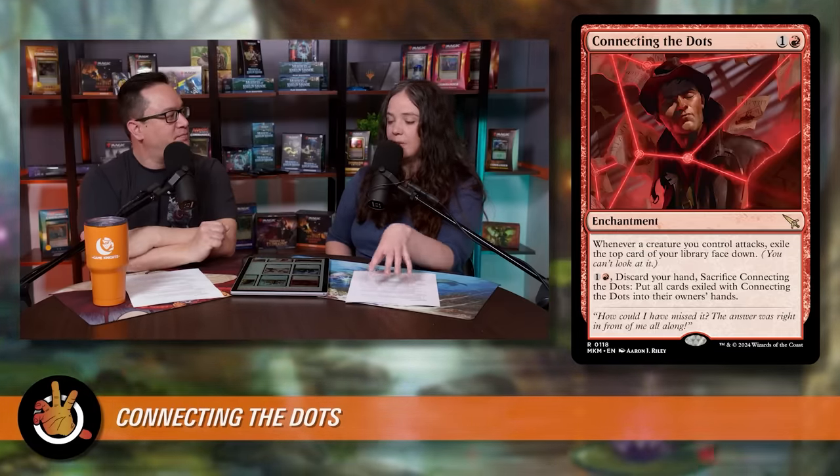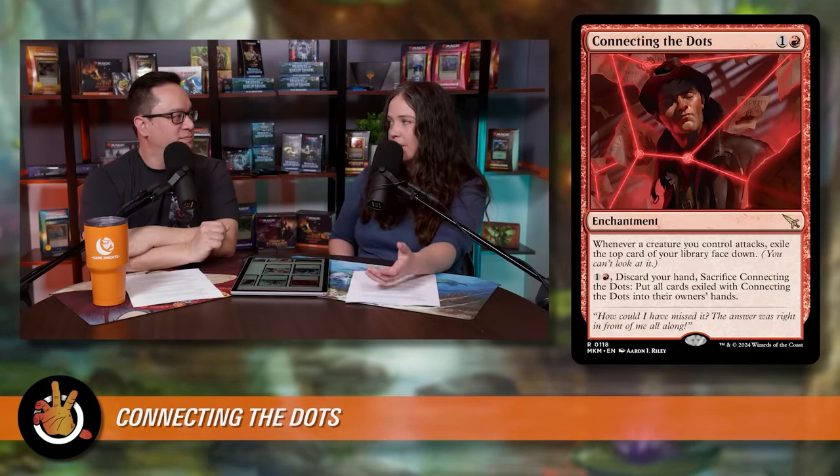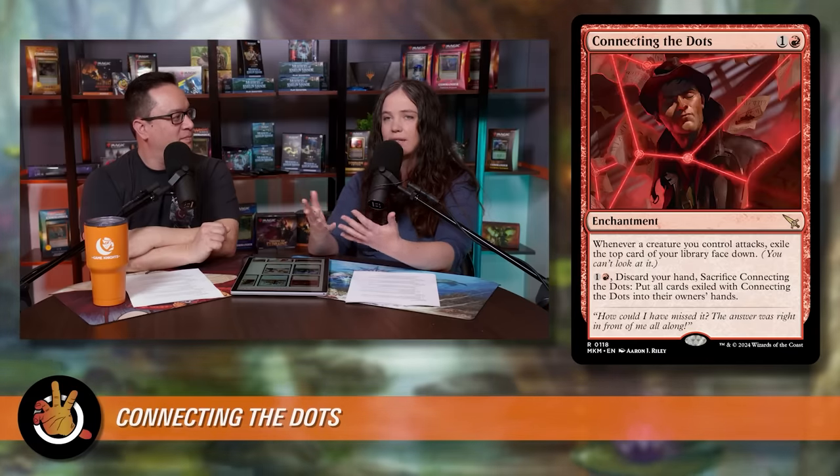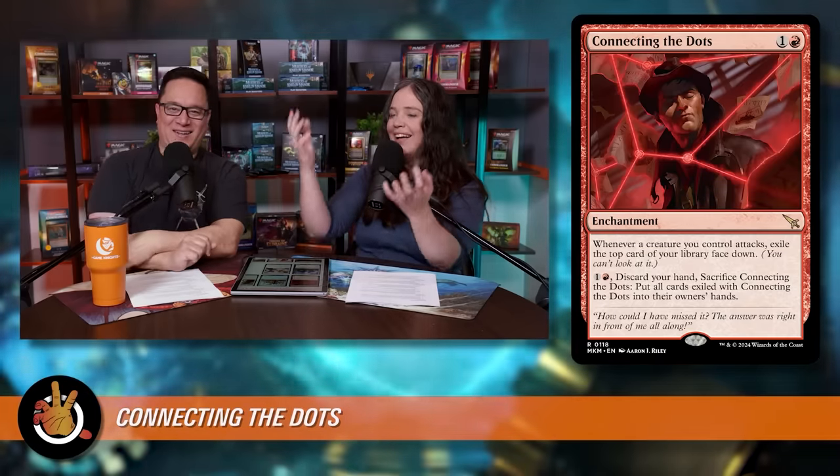The thing that I really like about this, because I'm a white player, is it's on a permanent, so it's really, really easy to recur. Yep. It looks like you crack it once and you do the thing and you're like, great, I have seven new hands. I have seven new cards.